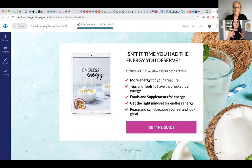They have taken the time, the energy, and the huge agency that they have to invest in what converts. So make sure you create your list first. When you click on that, it will say connect. It will only find your list if you have created that first.